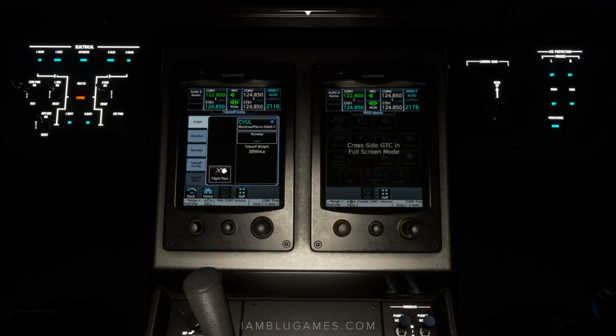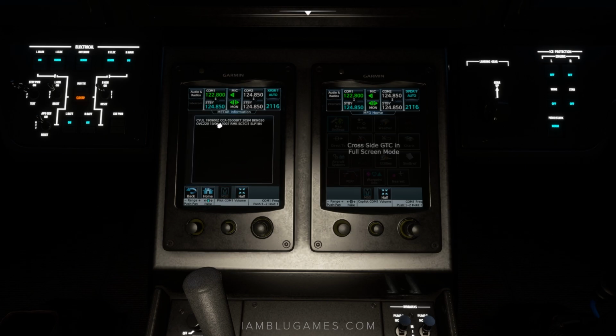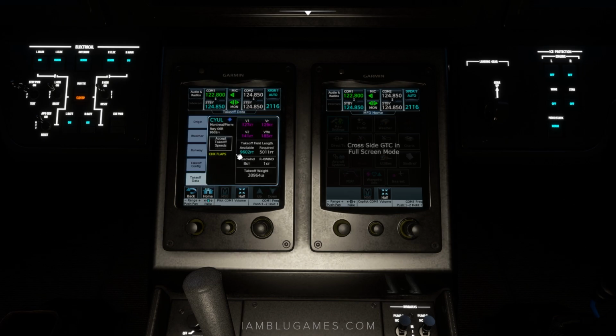Let's go back, takeoff data, and runway is going to be runway 06 right. Now weather, load METAR, use RAT, and show METAR. Now we have our weather information right here, which is one thing I really love about the Garmin G3000s. We have all this information right here in the GPS. And we'll accept the takeoff speeds here on the takeoff data page. There we are, and we're good to go.